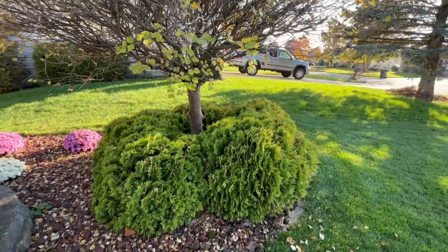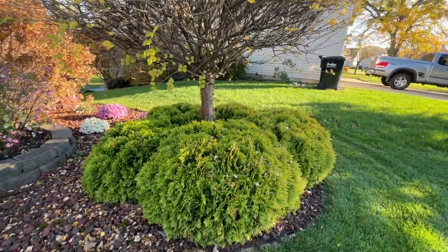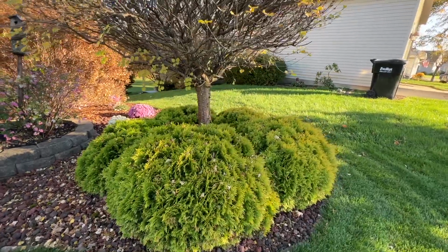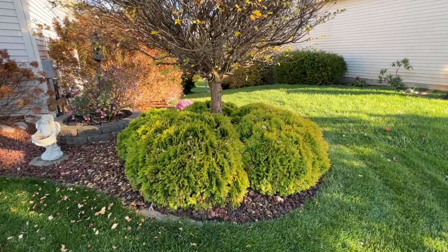The Anna's Magic Arborvitae. People always ask about these in the video, so I'll talk a little bit about them. These have been in the garden now for, I don't even know, several years. I'm going to say 8, maybe 10 years.